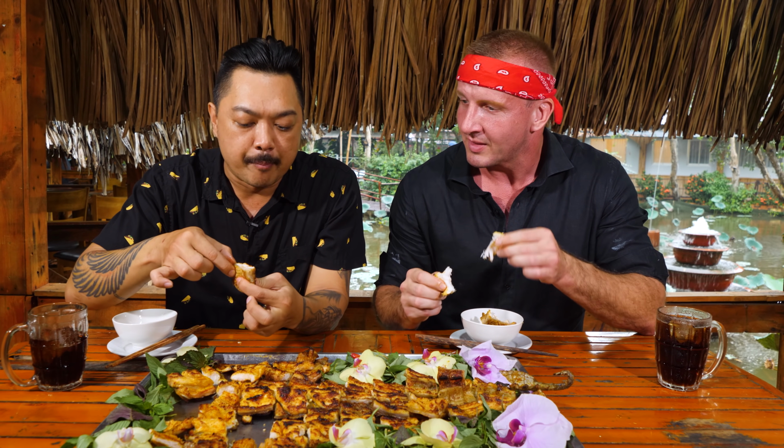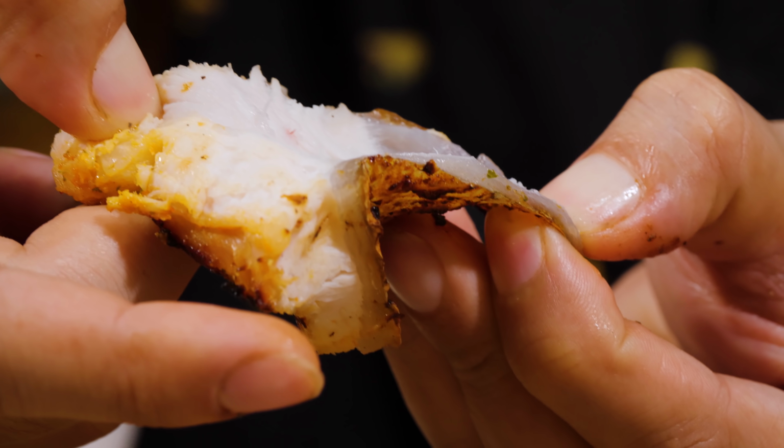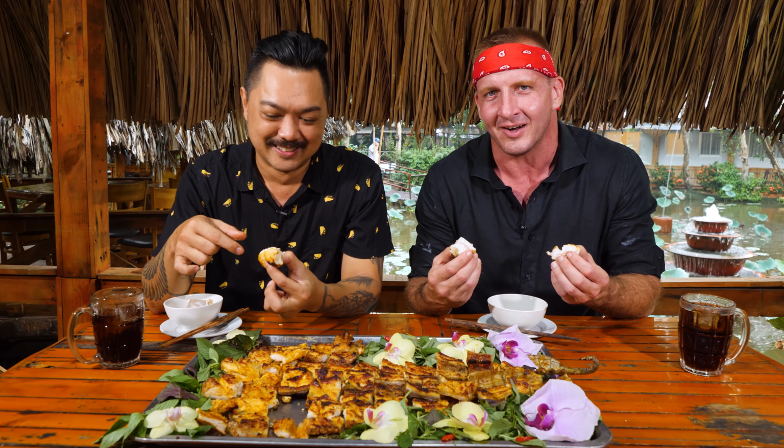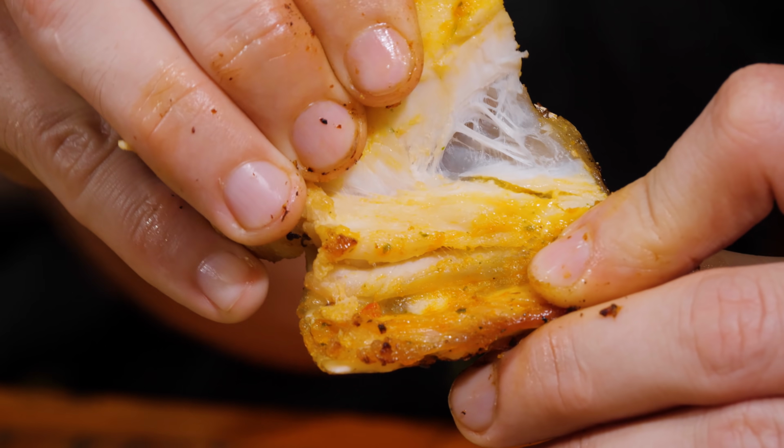When you look at a piece of pork, you can't pull the skin of the pork the way you can do with the crocodile. It's like string cheese, the way you can peel the meat back. You know, that crocodile, it's in this murky, dark, dirty looking water, but then the meat is so pure and white. I was gonna say supreme.